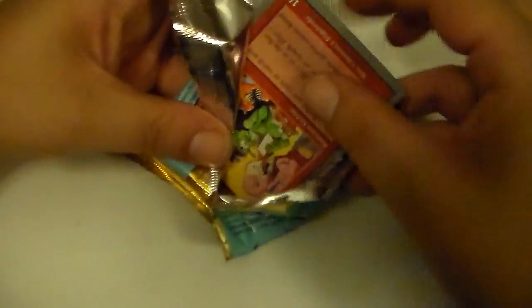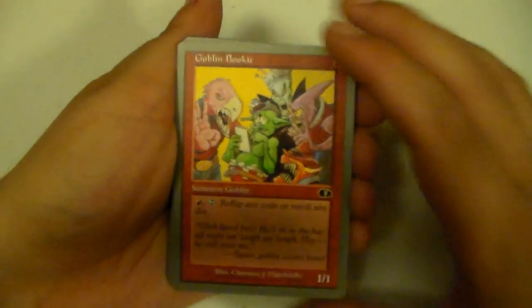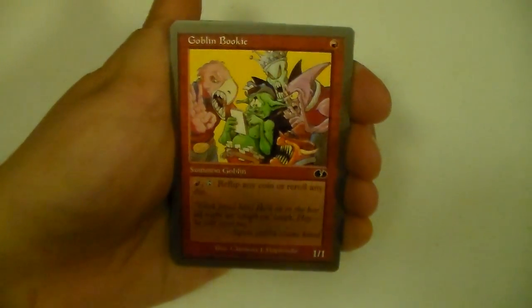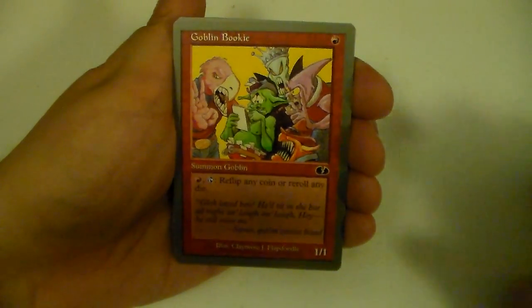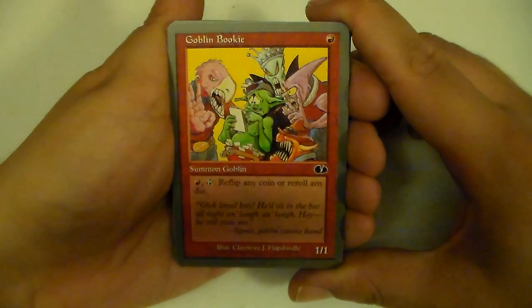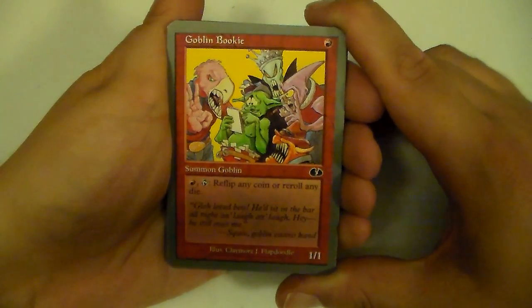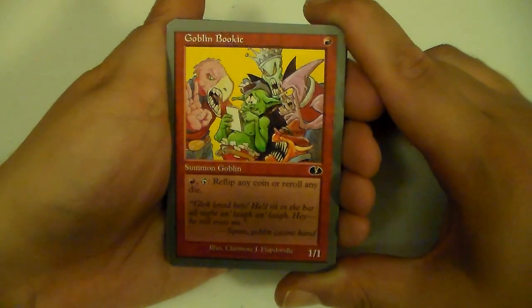It cracks it open. As you can see, it has silver or gray borders, whatever you want to call it, which means it's not tournament legal at all. First and foremost, I'll even read all these cards since there's only 10 of them. First and foremost is a Goblin Bookie. Is a 1 red goblin. It's 1/1. I can pay 1 to tap and reflip any coin or re-roll any die.